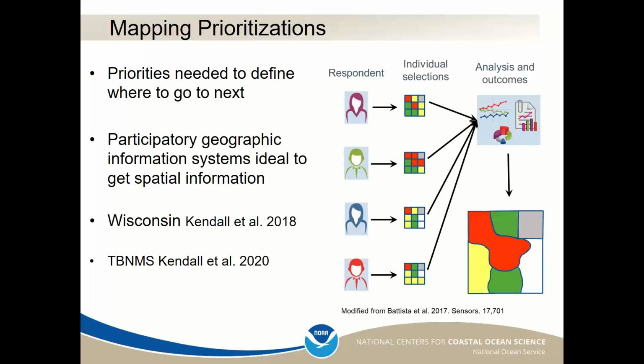In the project areas that I've shown today, we had developed a prioritization framework, digital tools, and asked managers and scientists where they wanted additional lakebed mapping information. Since that request was inherently spatial, we used a participatory geographic information system as our framework of inquiry. We asked respondents to place virtual coins on a spatial grid, as well as provide justifications for their coin placements. This effort showed where more mapping data was needed. It gauged the interest levels and importance of those locations, and it identified specifically what sorts of lakebed mapping data were needed. Sometimes people didn't need everything under the sun. Maybe they needed just one particular data set.